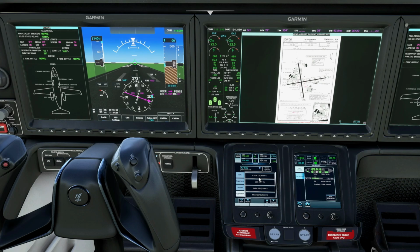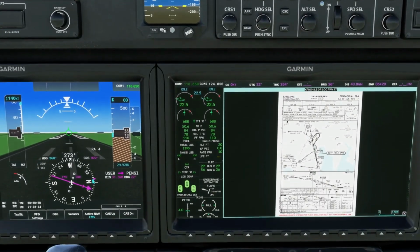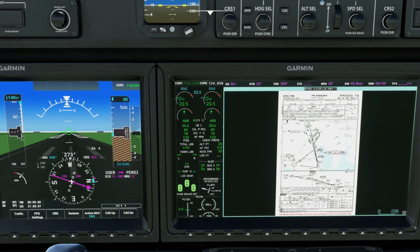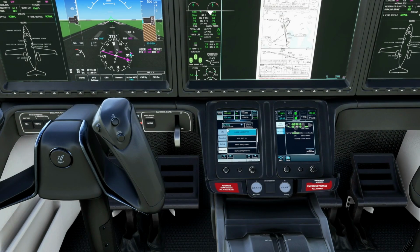But I can click at this right here. Get the chart. So 111.10. It's going to be our frequency for the localizer. That is what we are going to put in to capture the glide slope. All right. So let's go ahead and get to it, shall we?